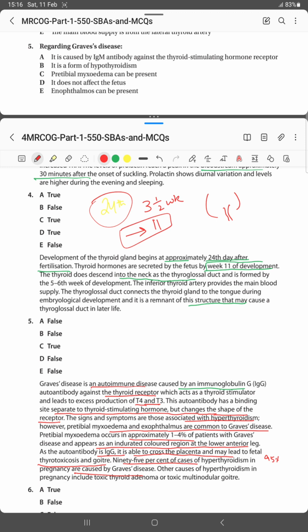This autoantibody has a binding site separate to the thyroid stimulating hormone but changes the shape of the receptor. The signs and symptoms are those associated with hyperthyroidism, because in Graves' disease, primarily, they form antibodies which act on the receptors, and these antibodies fix here, and this leads to the production of increased T3 and T4, and thus the patient will get the symptoms of hyperthyroidism. But pretibial myxedema and exophthalmos are very common in Graves' disease.